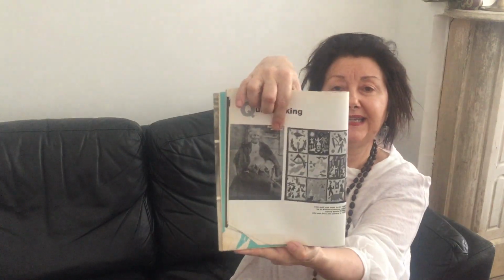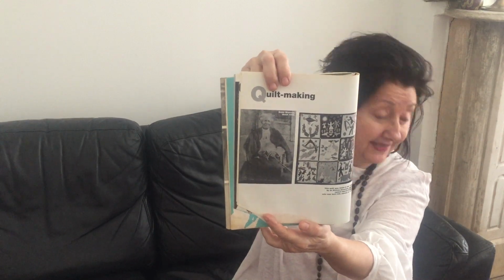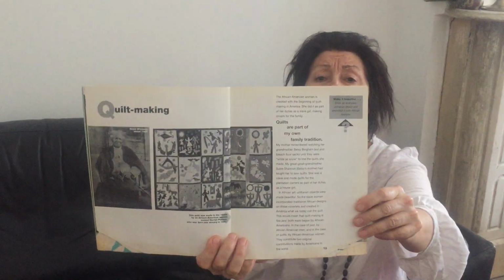This here is Susie Shannon, about 1990. Wow. No, 1900. I'm sorry. I'm not wearing my glasses. We already talked about that, right? And this quilt was made in the 1880s by an African-American woman named Harriet Powers, who was born into slavery in 1837. So despite being a slave, she made this beautiful quilt.